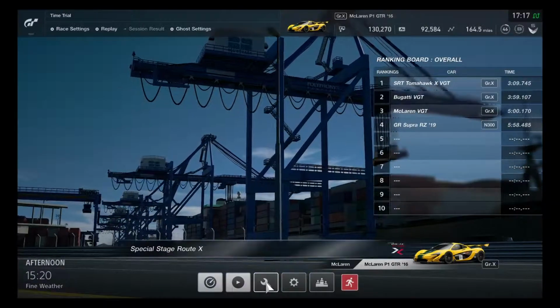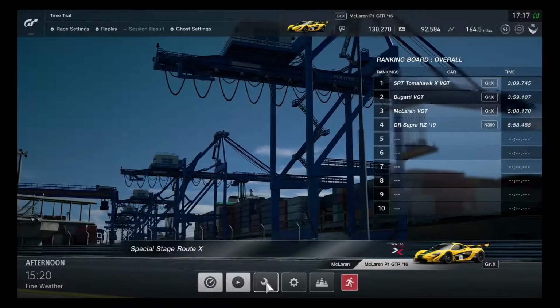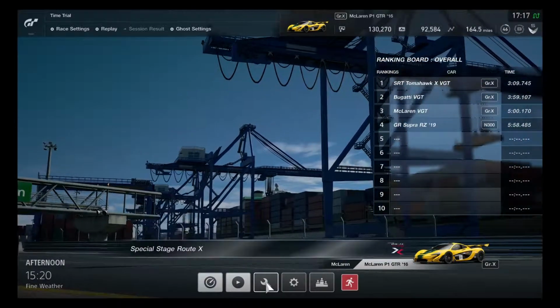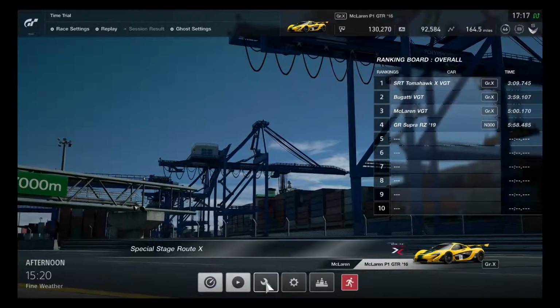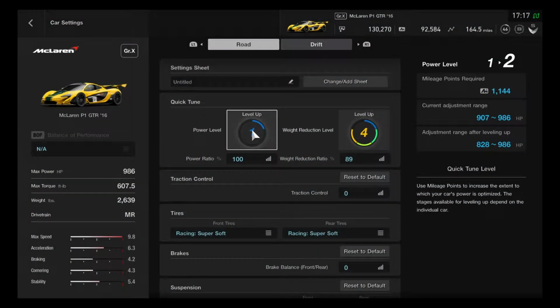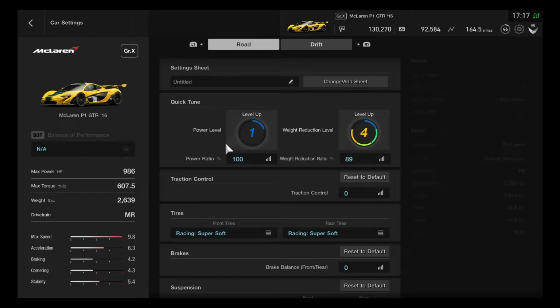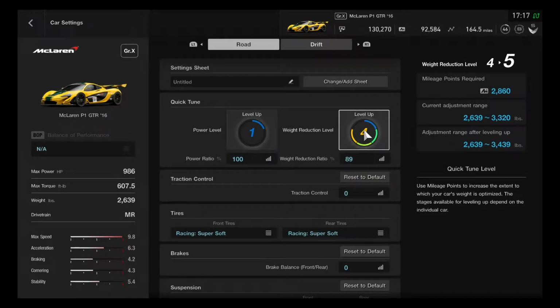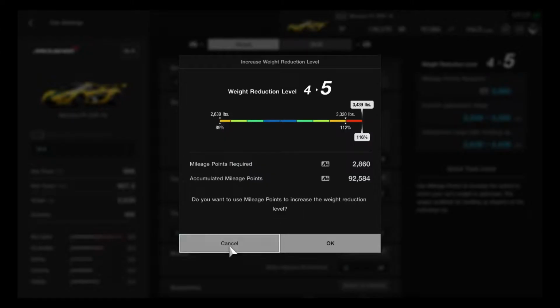So this is going to be a good high-speed test to see how fast the McLaren P1 can go. It looks like it is going to race on special stage Route X for another test. Good thing everything is upgraded so I have everything I need. The weight reduction ratio might be a good choice. Good thing I just leveled up, and this is going to get everything going faster.